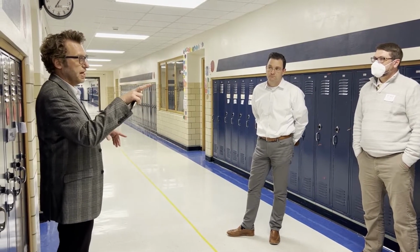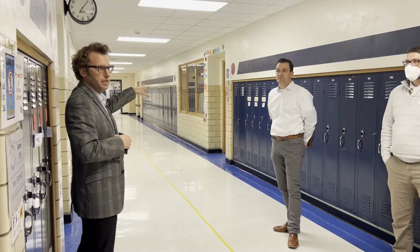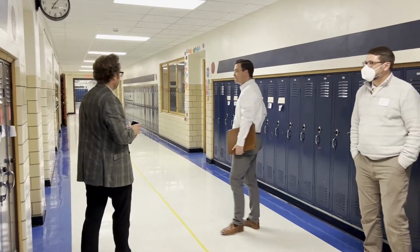So again, this was FCE. This next room, this was the sewing room if you grew up here. This is an English classroom. And then we'll regroup down past that door after people get into some classrooms.